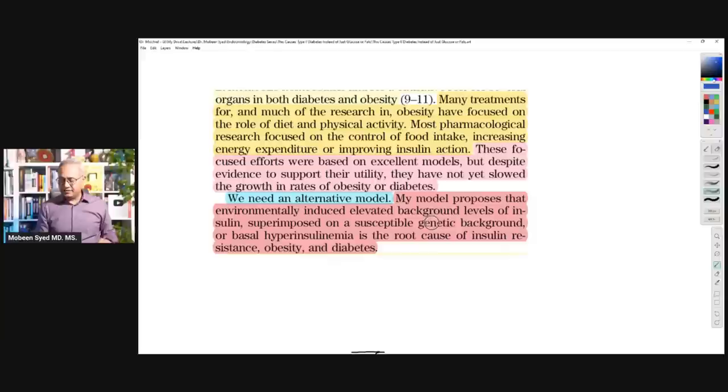So her model says, my model proposes that environmentally induced elevated background levels of insulin, superimposed on a susceptible genetic background, or basal hyperinsulinemia, is the root cause of insulin resistance, obesity, and diabetes. Just this much of this statement is sufficient to change our thinking about diabetes and our management approach towards that, and I am seeing some doctors doing it and are very successful.